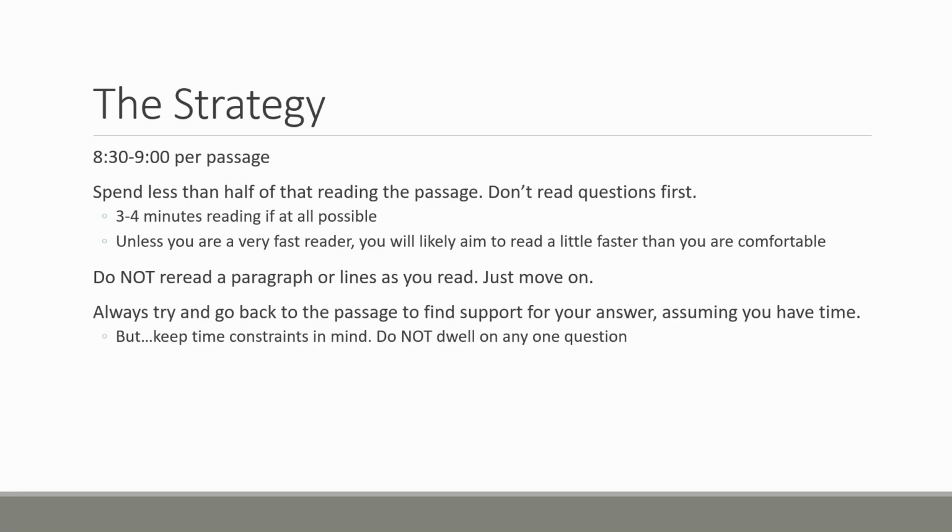Always, for your questions, go back to the passage and try to find the support for your answer, assuming you have time. Don't use this as an excuse to just never go back. Practice trying to go back. Because again, on the ACT most of the answers are written right in the passage, or even the inference-based ones are very heavily supported and hinted at. So you don't have to just guess your way through them. If you can find it, you can feel very strongly about your answer and know you got it right, as long as you don't fall for one of the traps.